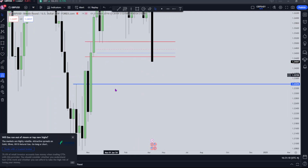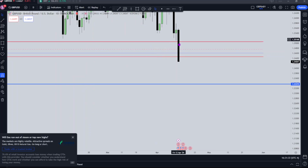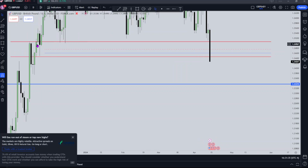But overall, remember, this high here is that monthly order block high. So if or when price does get down there, we expect a large reaction off of that level, and that's completely fine. So now we can drop down to the daily. Again, crazy down day on Friday. You can see how we're kind of making our way through this consolidation.